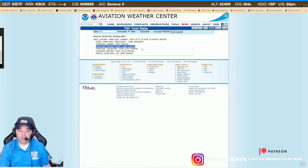And then this one, obviously, there's light showers. So showers are lingering in the Boise area. But I'm really concerned with those thunderstorms, right? So that's one of those things. But the forecast is looking favorable for us. We could fly IFR for sure.